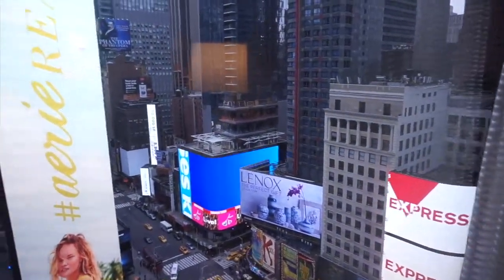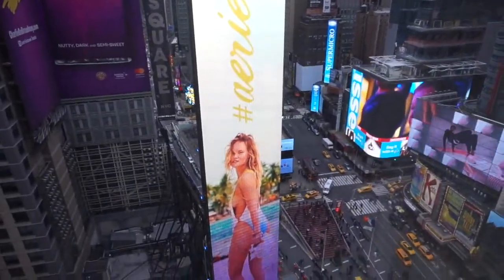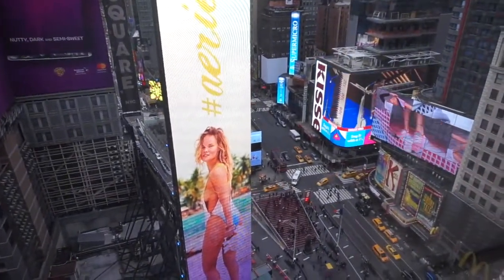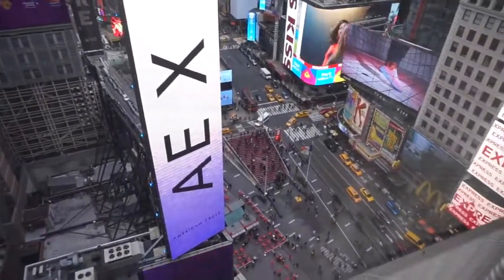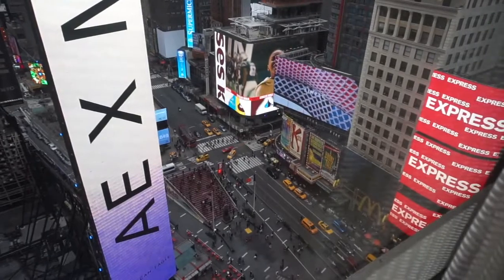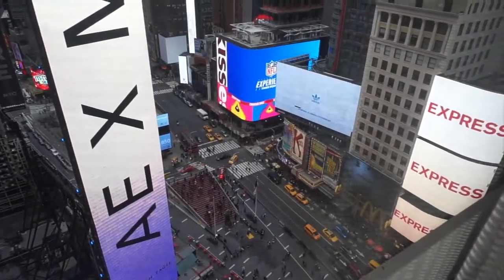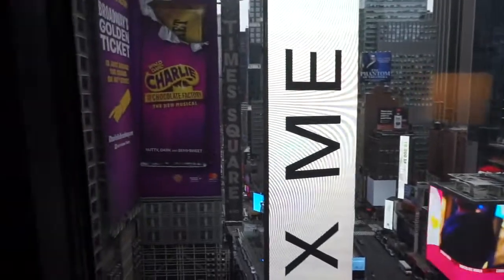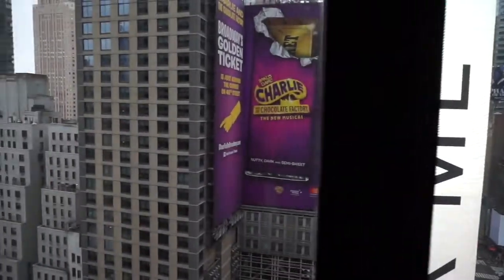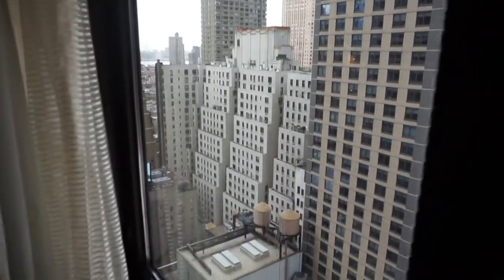I think it's pretty convenient. Pretty much everything you need is directly here. Today is not as crowded, but as you know, Times Square is just full of people and it's never a dull moment in Times Square. But I just wanted to show you all that. And as you can see over here, it's just buildings as well.